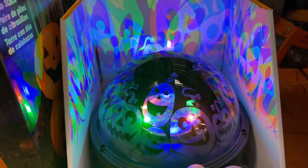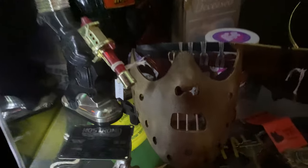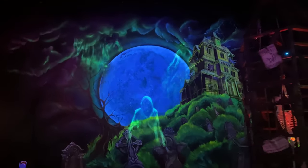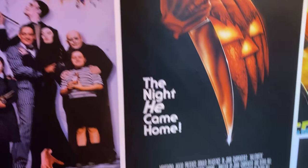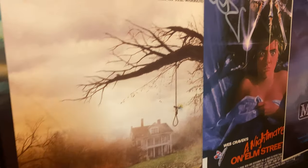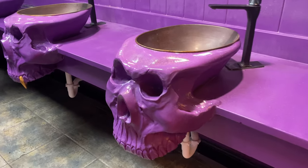Oh my gosh, this is amazing. This is the bathroom hallway. They have tons of classic horror movie posters. Let me know in the comments which one's your favorite. There's so many. And look at these sinks. Amazing.